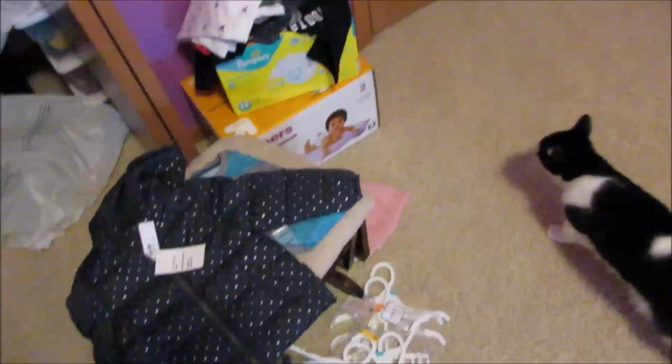Okay, so now we're back in her room. I've messed it up a little bit because when I was showing you guys all the clothes that I got, I was making piles. I made garbage, and then I had some clothes that I got for Ben too. But I have to pick up a lot of garbage. I got clothes in here for Ben. But this is the room that I'm working on today.